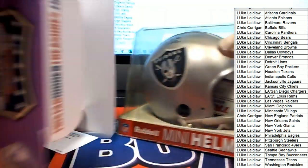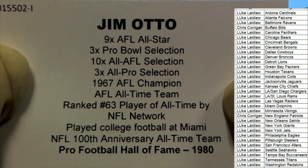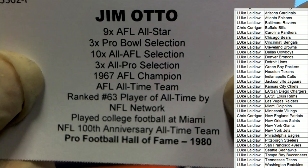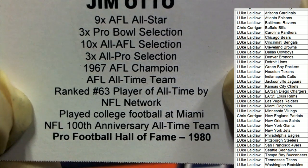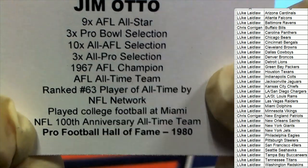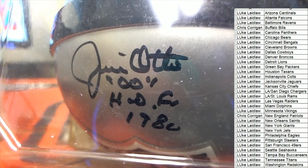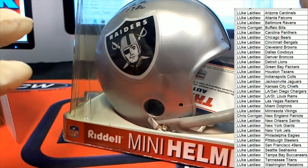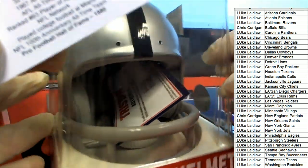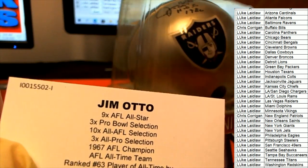Let's see if maybe this can help us identify the inscription. Ranked number 63 player of all time. Okay, so it's definitely Hall of Fame, 1980. I think he was 00. Wasn't his jersey number 00? But this is a great throwback type of helmet because he's from that era. So if you're going to have a throwback helmet, why not have a Jim Otto?